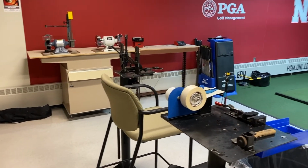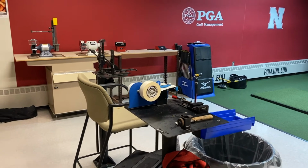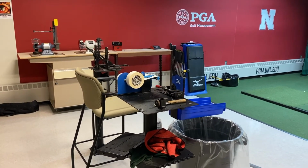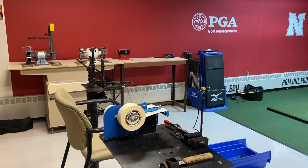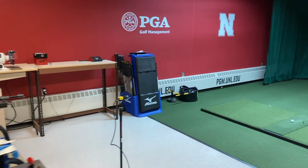So anything we could want to do to a golf club can be done in this room. Everything from re-gripping to bending. And we're even working on ordering stamping equipment. So if you want to custom stamp some wedges, that can be done in this room.